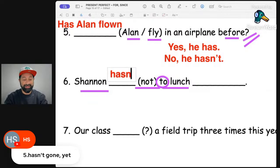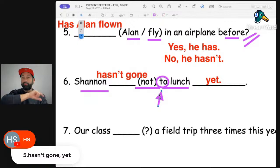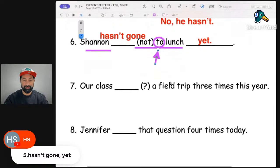So Shannon hasn't gone to lunch yet. We're not going to say eat because of this preposition here, to. To is talking about a location. We're talking about moving from one point to another. So the typical verb we use with to will be go. She hasn't gone to lunch yet. If there was no to, then it could be she hasn't eaten lunch yet. But because we've got the preposition to in here, we have to use gone. All right, perfect. Good job, HS.